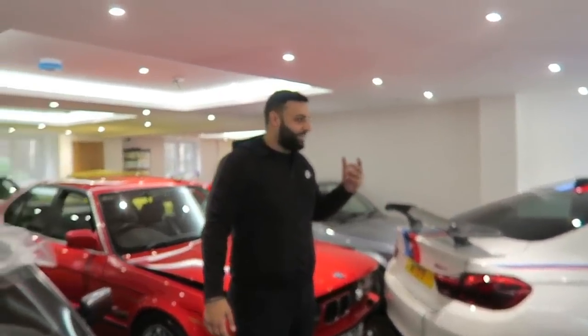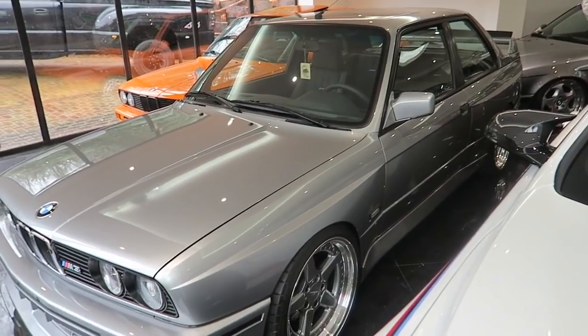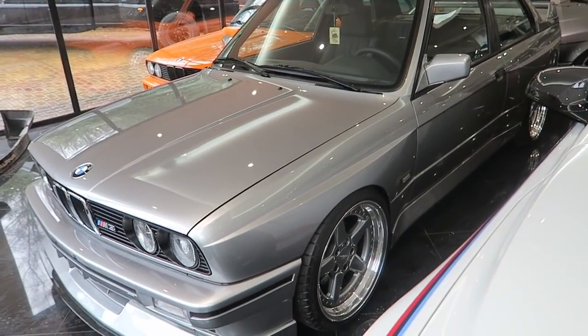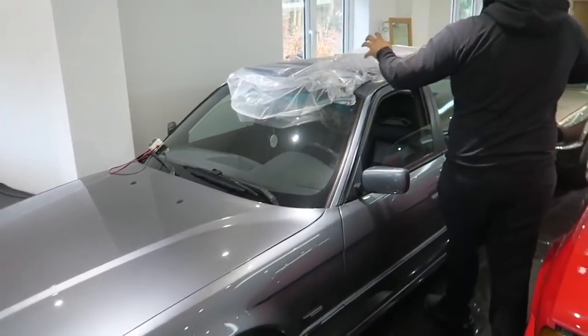On the forum, on all the old forums, the old magazines and everything, there's so much love for an E30. No matter what sort of configuration it is, there's still a lot of love for them. Right, so moving on. I love the wheels on this, absolutely beautiful.